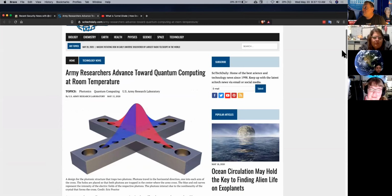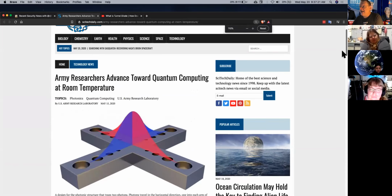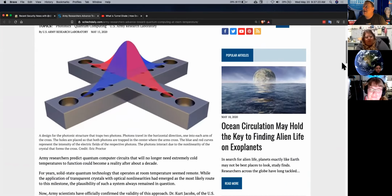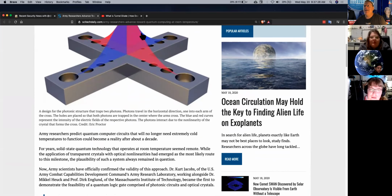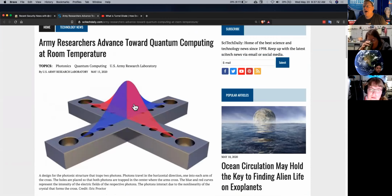Because the current quantum computer has to be less than 1 degree Kelvin, which is incredibly expensive, it's totally impractical. But what these guys have finally done is carefully made glass with little pits in it so they can send in light, and the light will get trapped at the intersection because it's a nonlinear glass where the two photons interact.